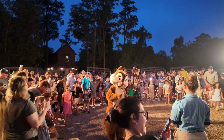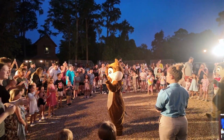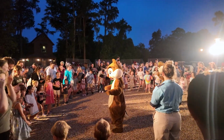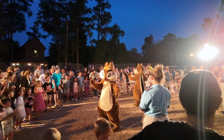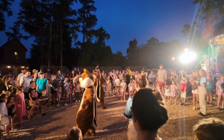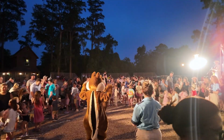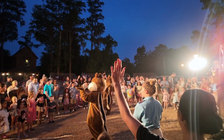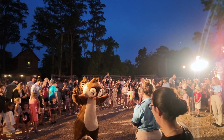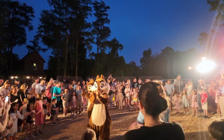Shake it all about. You do the hokey pokey and turn yourself around. Put your knees in, knees out, knees in. Shake them all about. Do the hokey pokey, turn yourself around. That's what it's all about. Right hip in, right hip out, right hip in and shake it all about. You do the hokey pokey and you turn yourself around. That's what it's all about.